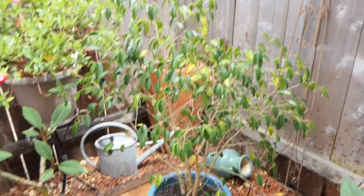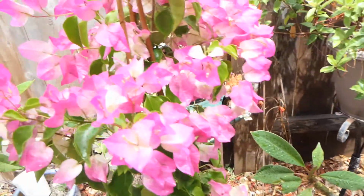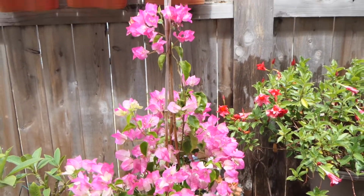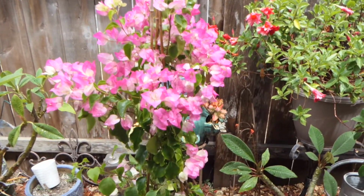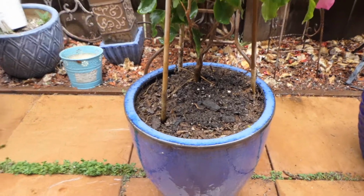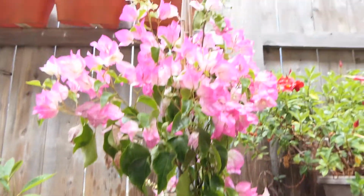Got my little ficus tree. These are just pink plumerias. And then this one is a Thai summer bougainvillea, I believe. I just got it at Home Depot for 25 bucks. So I need to get a bigger pot for it because that's not big enough. But honestly, it's so beautiful.